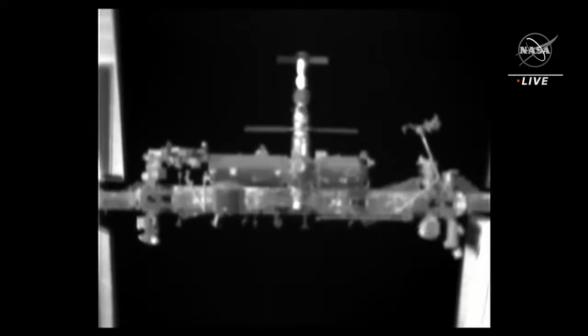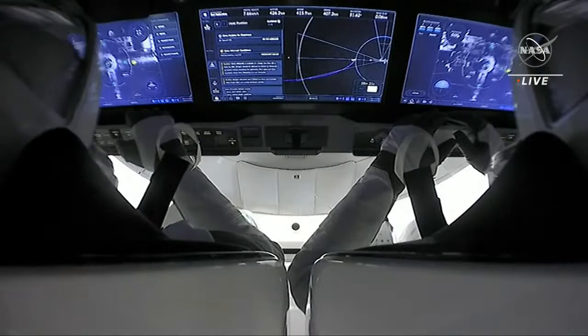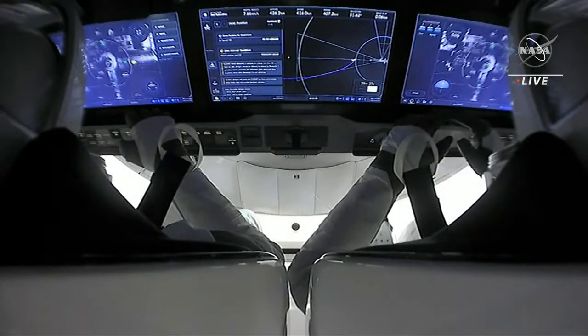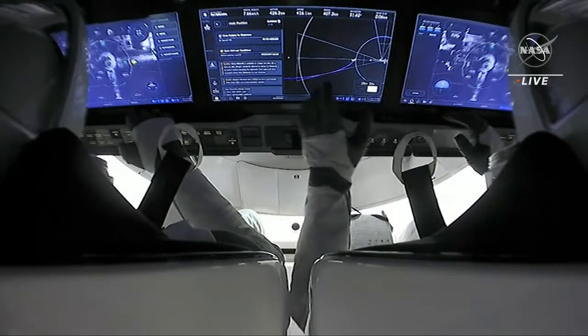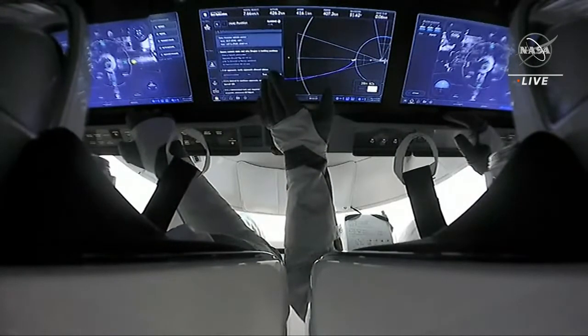Dragon station, SpaceX on the big loop. Dragon has arrived at the second 60-meter hold point and is configured for docking. Confirm readiness for approach one. SpaceX Dragon, Dragon is ready for approach one. Push your copy, ready.